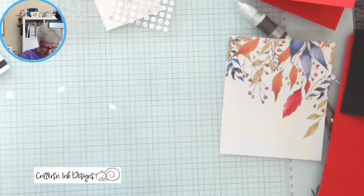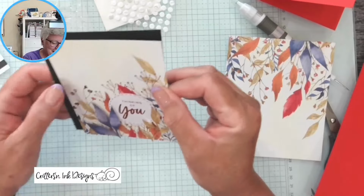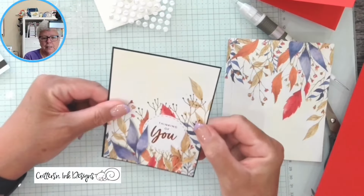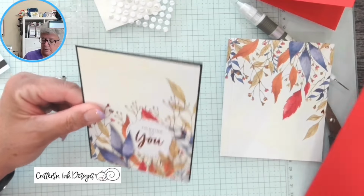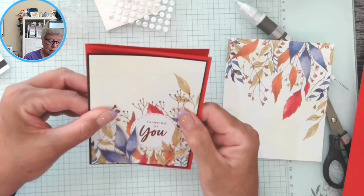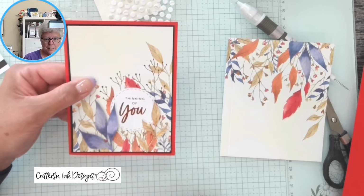Okay. Oh, look, a dimensional. We'll find them all over the house. Oh, look at how pretty that is. I think that's perfect. I don't think you want too much more black. And then the nice framing of the red. Oh, I love that. Look at how pretty that is. That is stunning.